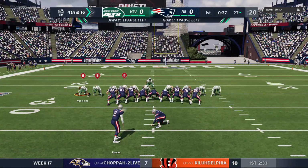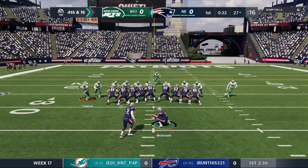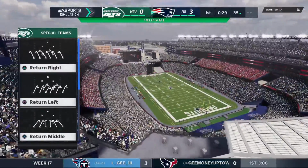Now Aldrick Rosas for the field goal attempt. This from 44 yards out, left hash. Rosas' kick is good. And the Patriots jump out to a 3-0 lead.